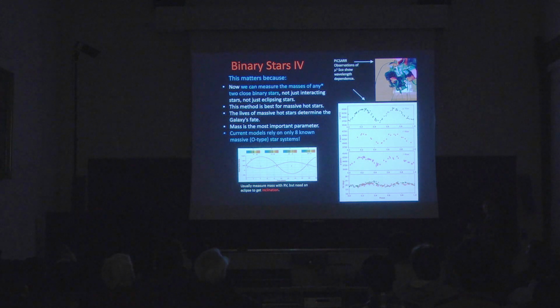And it does the same thing. It's a semi-contact binary. So there is some material that's extended towards one star from the other, but the binary reflection model also fits that data very well. So we can do this with lots of stars. That's cool. You might be wondering what use it is.